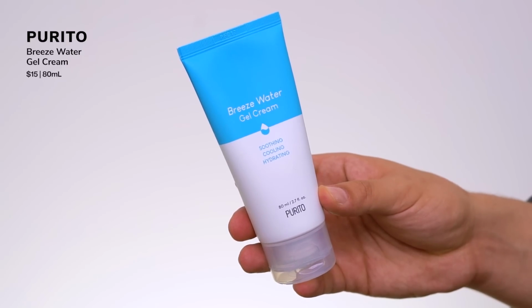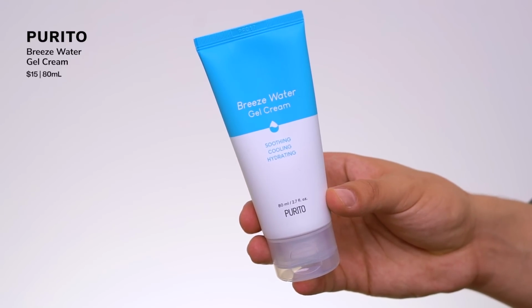First one I have is from Purito. This is the Purito Breeze Water Gel Cream. Full disclosure, I did do an ad for this summer, but this is a very light gel texture moisturizer, super lightweight, melts into the skin, really focuses on hydrating, but also has this really nice cooling sensation.